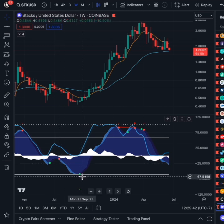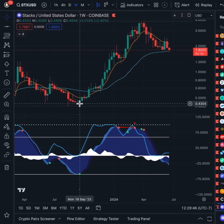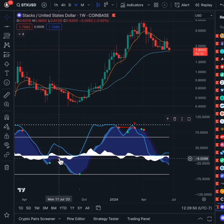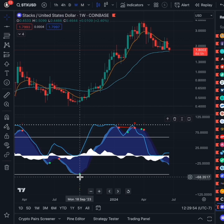You can always get back in on the next green dot because, again, you don't want to ride it through an entire big old dip, a 40, 50% dip. If it closes red, you got to sell. End of story. Okay, you can always get back into the position on a green dot.